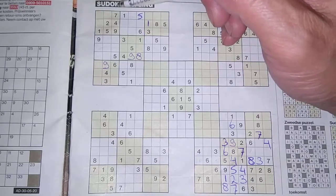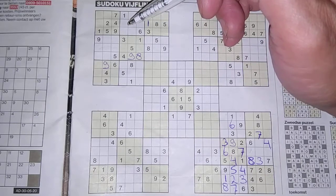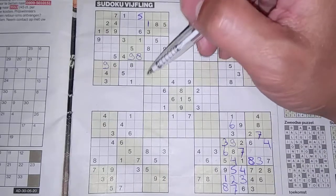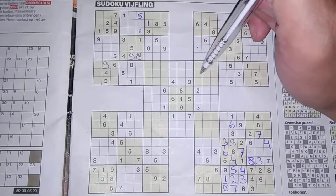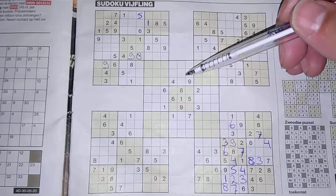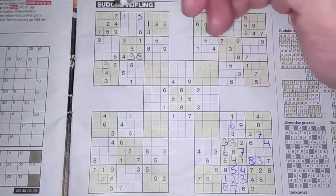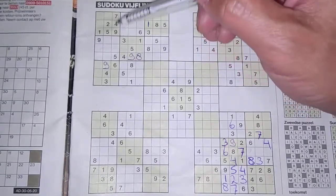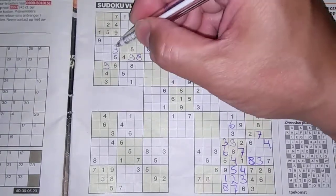How about the number? Yes, difficult to. Yes, in this column, four missing numbers. One of the missing numbers is a 3. We see here 3. So no 3 in these two boxes. There are 3. So no 3 in that box. One box left for the 3. Should be here.